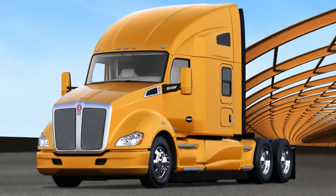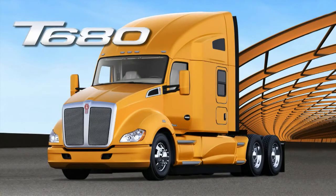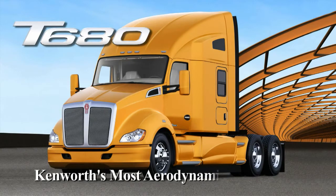They love it. They think we nailed it. I mean, the comments are things we hear like, this is going to be a home run. This is exactly what we needed to satisfy our market. Kenworth asked, what do you need to succeed? And answered with the new T680. Totally new, totally Kenworth. The most aerodynamic Kenworth truck ever.